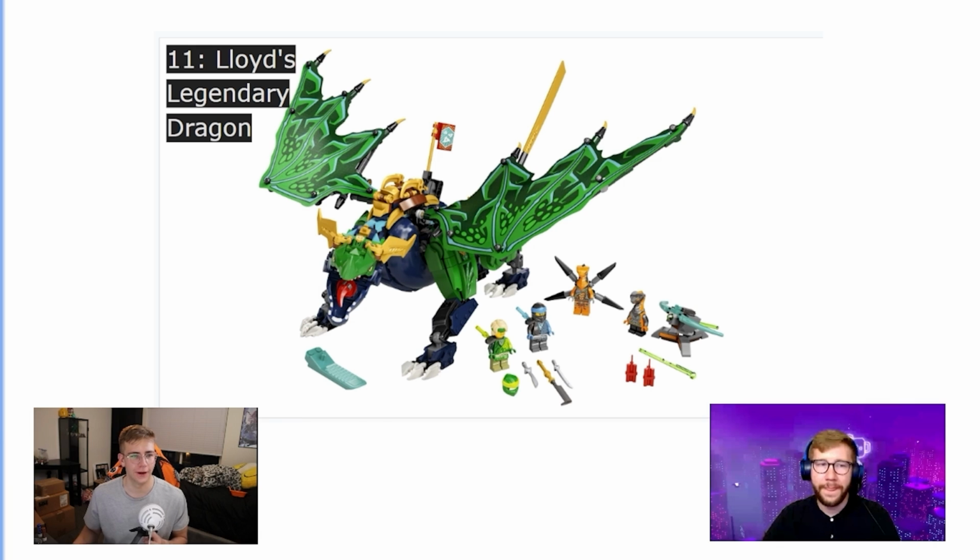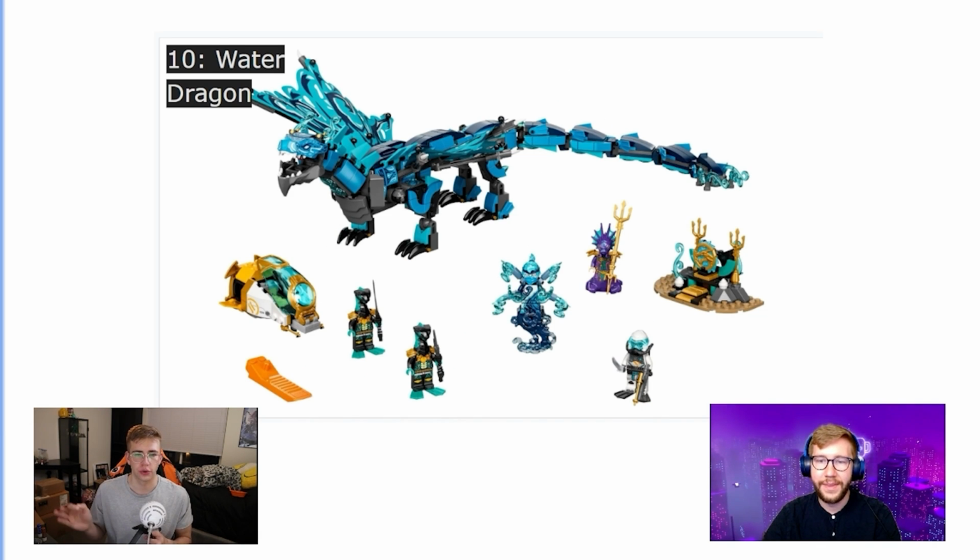Okay, we're in the top 10 territory. What is the number 10 dragon going to be? The water dragon. The wings are shorter on purpose. It's almost like it can swim. It's more effective. They're more like fins than they are wings. How creative is that? And just beautiful transparency, shaping, everything.